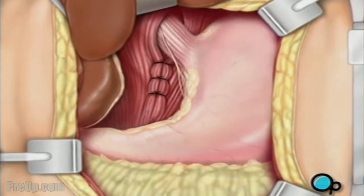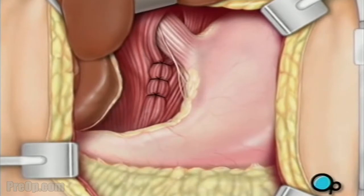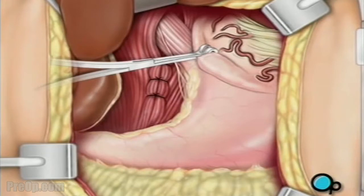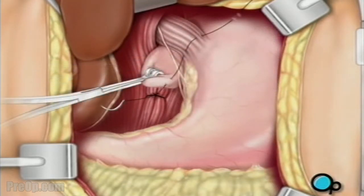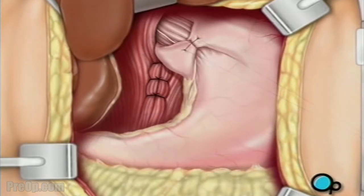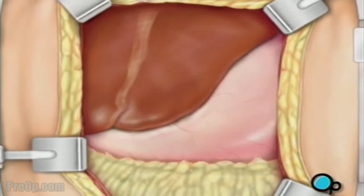Some hiatal hernias can cause persistent and painful acid reflux, and your doctor may decide to correct the problem surgically. In this case, the surgeon divides and separates the arteries that supply blood to the top of the stomach. After freeing the stomach from the spleen, your doctor wraps the upper portion of the stomach around the esophagus and sutures it into place. A rubber tube is placed in the esophagus to keep the wrap from becoming too tight.